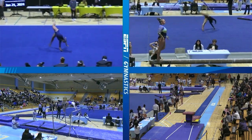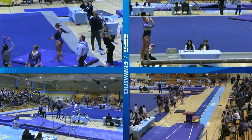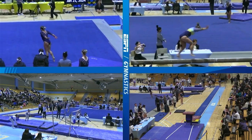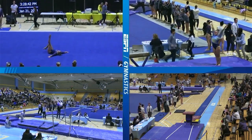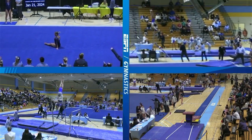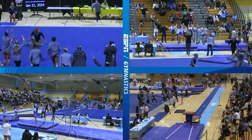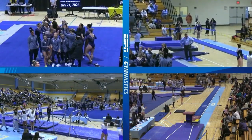Getting ready for the final pass. Paulina has a double tuck with a solid finish. On the bar, Sophia is definitely hitting a great first routine for the Owls. Off 1.5 for Kale Bixler. She wasn't able to hold on to that this round. It's still a really strong routine to get this rotation started for the Sharks.